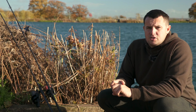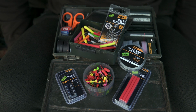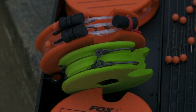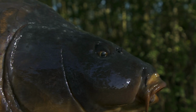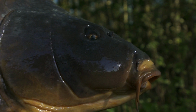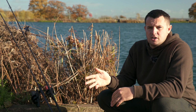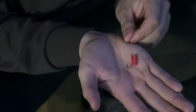Now, when it comes to zigging in the winter, my general rule is that I will not fish under half depth. So if it's 12 foot, I won't ever go below 6 foot, because I feel that all the fish are going to be between 6 foot and within a foot of the surface. Hook bait choices, I tend to shy away from the blacks, more so because the fish's eyesight isn't as great and you're not looking for a silhouette. You're looking for something that's relatively visual up in the water and something that will catch the carp's attention as it goes by. So for me, the perfect combination is a red aligner and a red piece of foam.